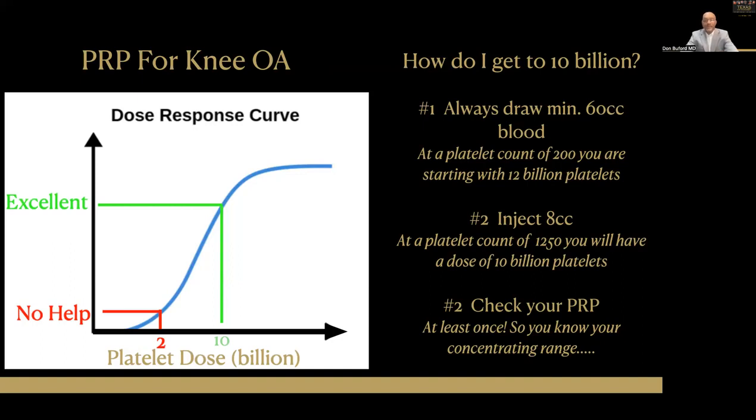Inject 8 cc's like Dr. Bonsall did in his study. If you inject 8 cc's after having drawn 60 cc's of blood, then your platelet count only needs to rise to 1250 for you to get to that 10 billion platelet dose.